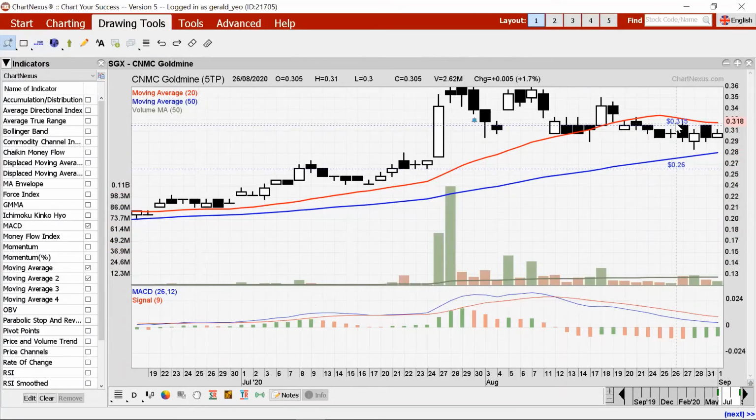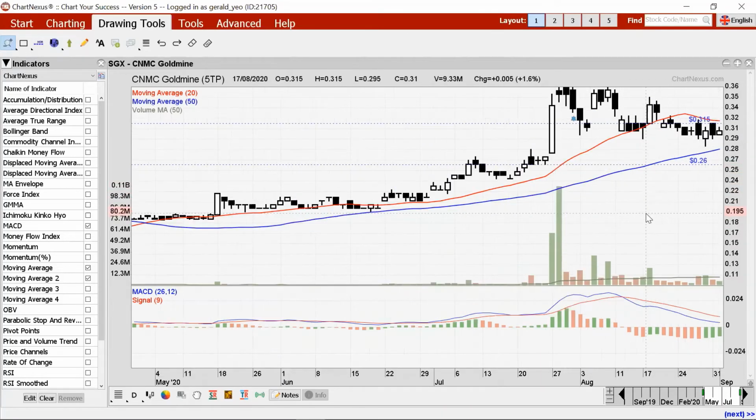So 31.5 cents is the entry. For those who are in, watch for your stop loss. For those who are not in, you have another chance to go in if you like to. All right, so that's CNMC.